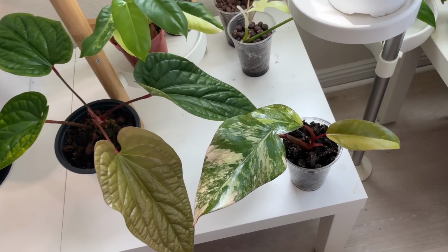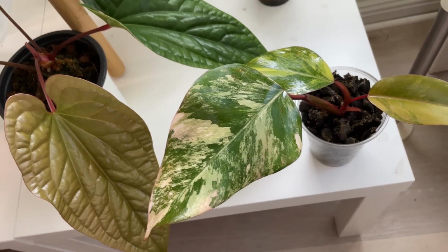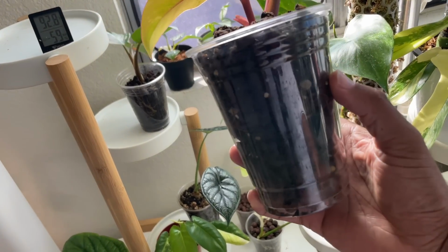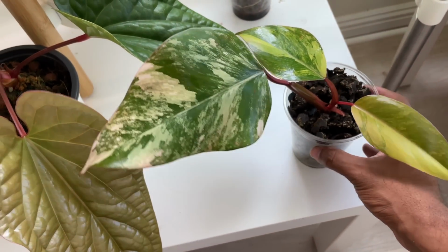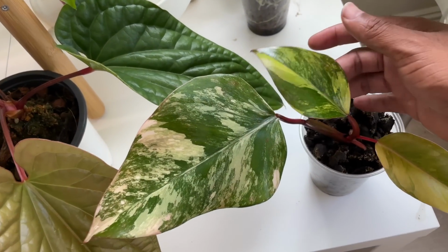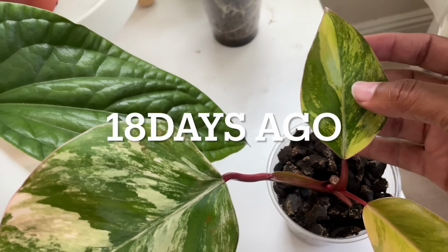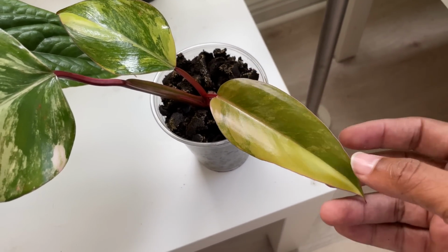For this next table, we have my pride and joy right here. This is my Philodendron Strawberry Shake. Growing in peat. I transferred this to peat some time ago, and the roots are going pretty crazy in here, and it's growing consistently. I would say that. So this was the leaf. I got a one-leaf cutting. This original leaf is still here, and it put off this new leaf not too long ago, literally two weeks or less. And just yesterday, this leaf fully unfurled.